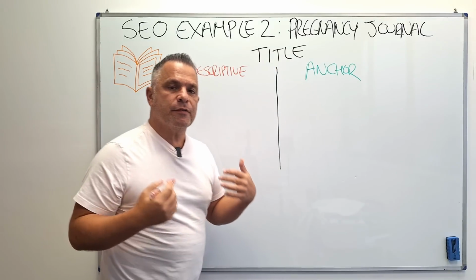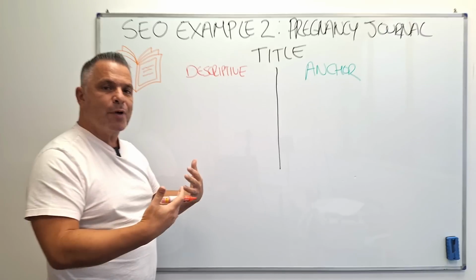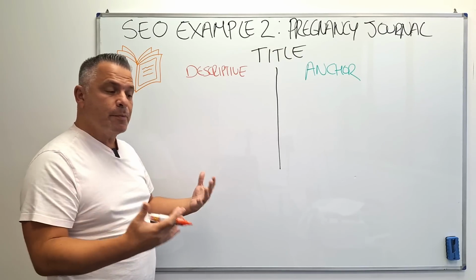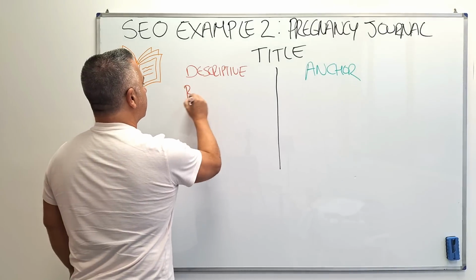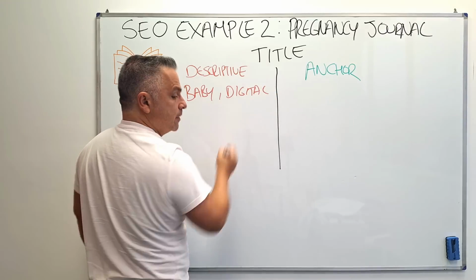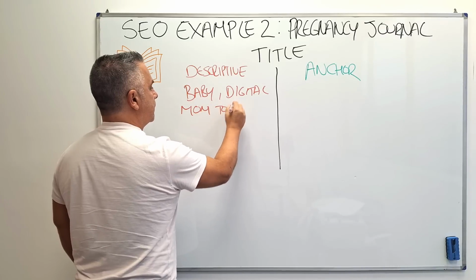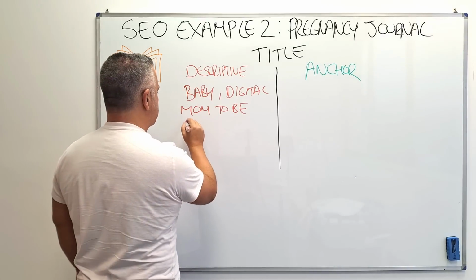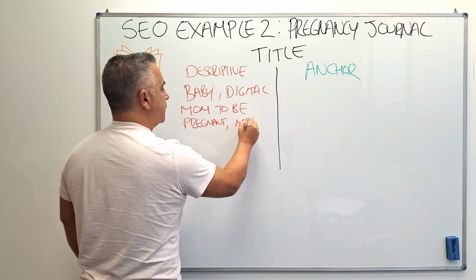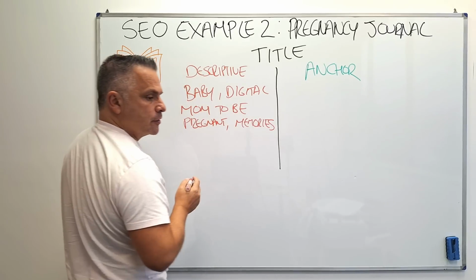So let's get these descriptive keywords down first. Remember, you've got to have the item in front of you on your screen and really brainstorm it and get those descriptive keywords out. Describe what the item is, describe what it's all about. So let's get these words down. Baby, digital. Mom, to be. Pregnant. Memories. See how rich these keywords are, really focusing around the item that we're selling.